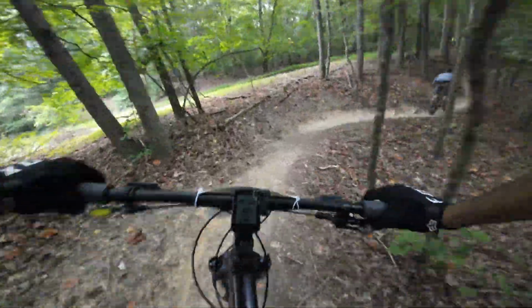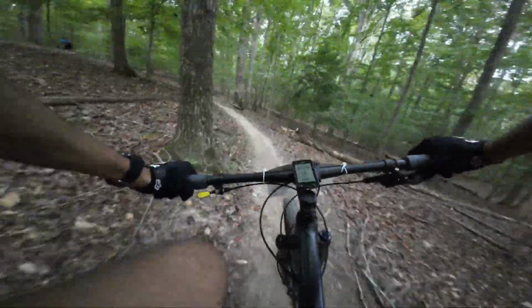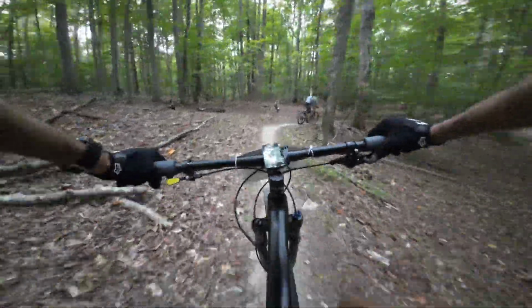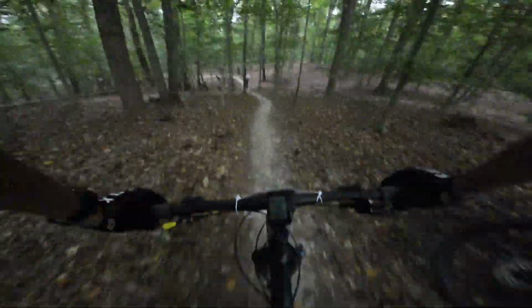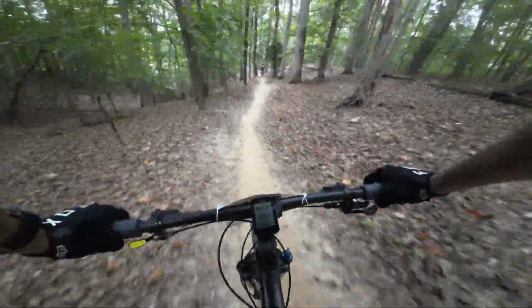So once we got onto the Black Trail, it was game on from there. Just your normal single track riding. So this was actually my second time on the black trail at Fountainhead. I've been here multiple times. I did the green and the blue trails, but it was actually my second time on the black trail. My first time was at the pre-ride for this race. So it's definitely interesting to see the black trail.